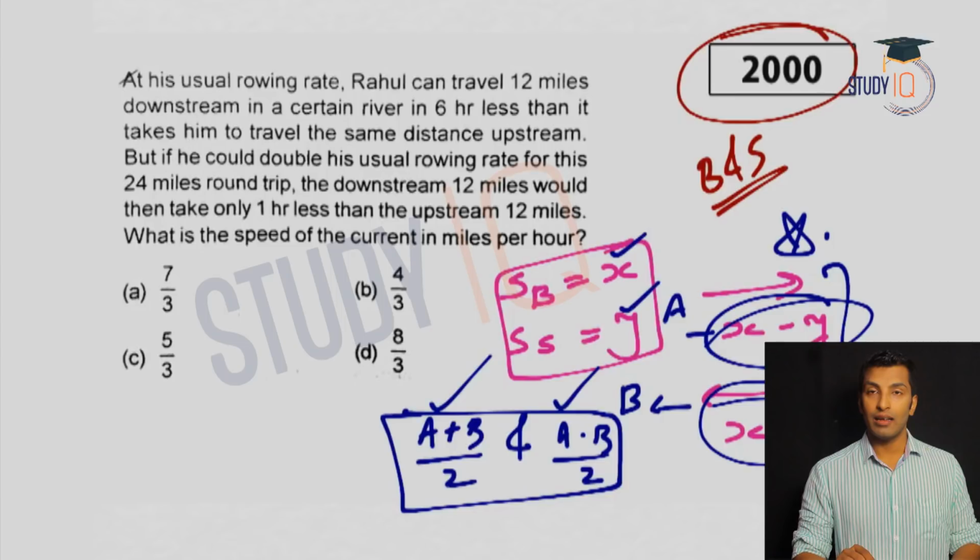At his usual rowing rate, Rahul can travel 12 miles downstream in a certain river in 6 hours less than it takes him to travel the same distance upstream. So he takes 6 hours less when he comes down. The distance is the same in this case. That's the point that you need to keep in mind. So distance is constant. Upstream, the time taken is more. Basically, downstream 6 hours less means upstream 6 hours more. That's what you can understand.